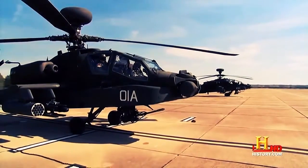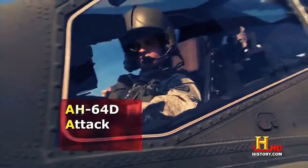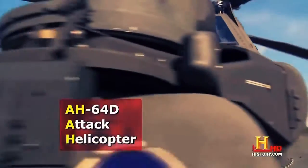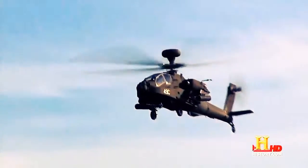At the U.S. Army's Fort Rucker in Alabama, they train pilots to fly this bird of prey. The AH-64D, it's primarily an attack helicopter, or a gunship as we call it. Its primary mission is to attack, and what it does is it actually goes to where the tracers are coming from and actually engages the enemy that are engaging our friendly forces on the ground.